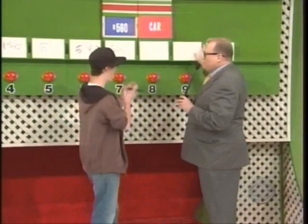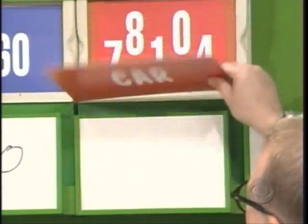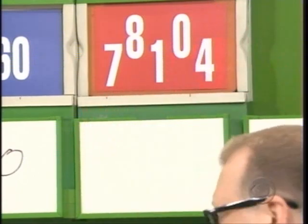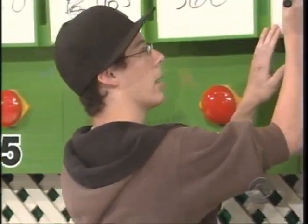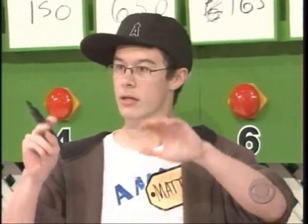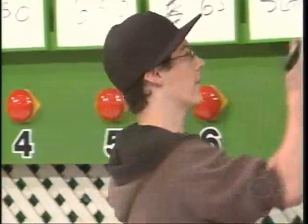3 chances to get this car. All these numbers are in the price of the car. You got to use all 5 numbers. You got 3 chances to go, and you can get yourself a car, Matthew. Oh, 1. That's a good choice. An 8. A 1 and an 8. 3 more numbers, Matthew. A 7.